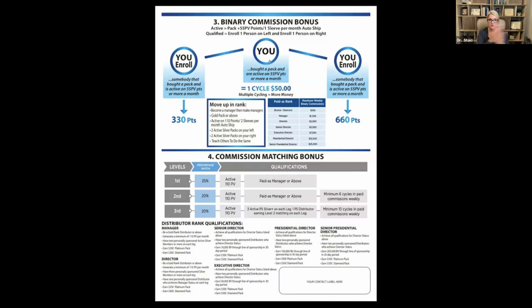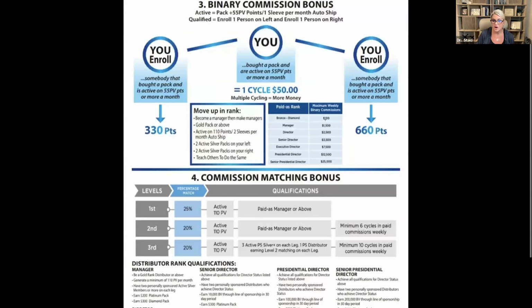Every 660 and 330, doesn't matter which side, you earn a $50 bonus. And you can see here this light blue box in the middle that there are maxes at each rank. There are different ranks in our company, and I'll show those to you here in just a second. The first 3 anyways, a structure, but you can see you can earn up to this max amount each week.